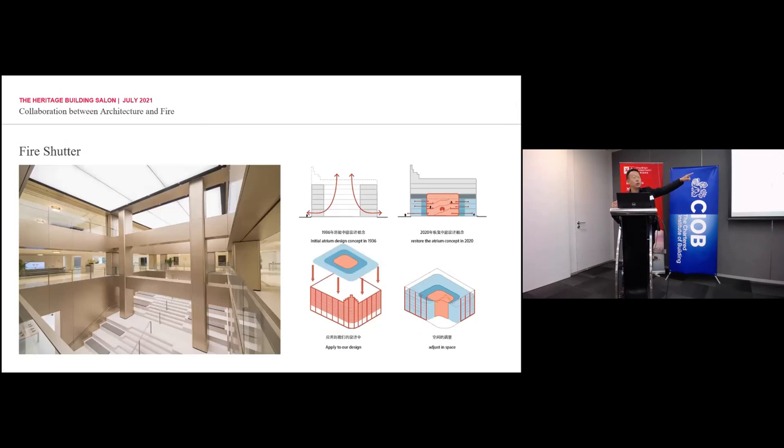Firstly, we have to address the fire protection issue because the building was first built in 1973, and it used to be a building that didn't have a roof, but we added a roof later on. So we have to consider fire protection. We have to follow existing rules. On the one hand, we have to consider fire protection, and on the other hand, we have to design it properly so that it looks pretty as well.